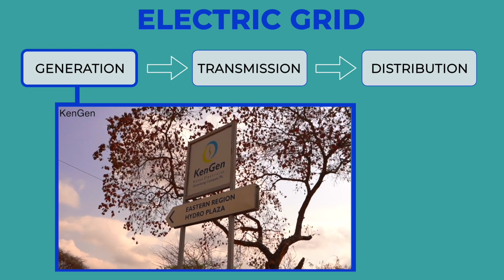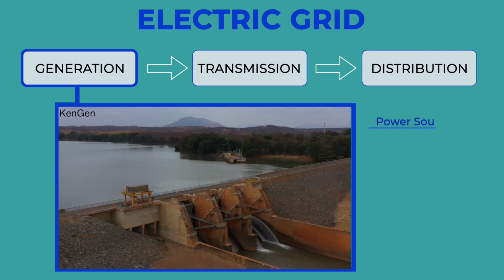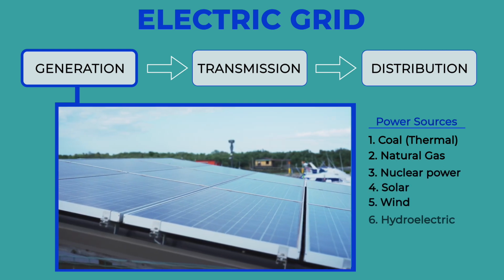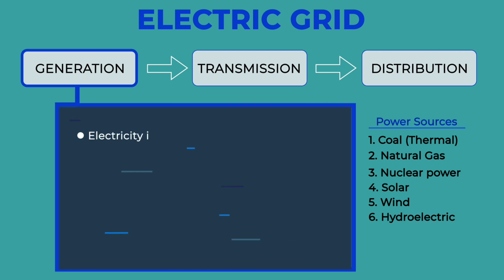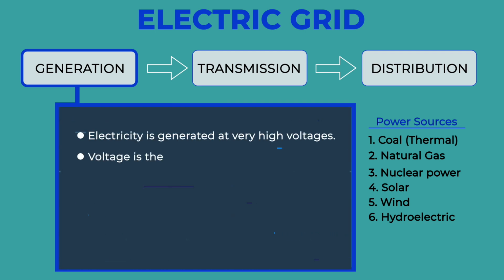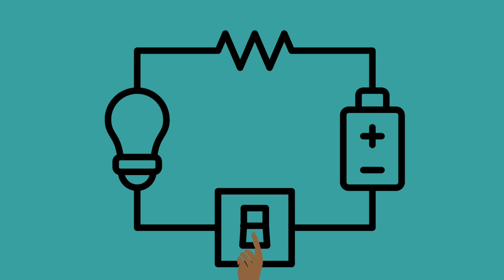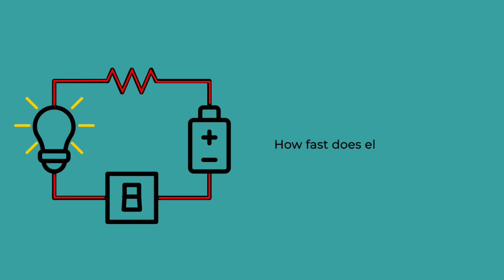Power plants produce electricity, and the power plants themselves are fueled by various sources like coal, natural gas, or nuclear, and also renewable sources such as solar, wind, and hydro. Electricity at these plants is typically generated at high voltages. Voltage is the push that makes electricity flow. It's like the pressure in a water pipe that makes water come out. The actual flow of electricity is called current. It's like the amount of water flowing through the pipe. When you turn on a light switch, the current flows through the wires, lighting up the bulb. But how fast do you think the electricity travels?